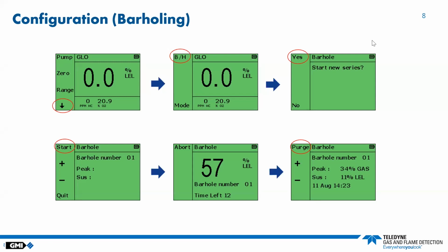In the image at the bottom far right-hand corner, you will see that a bar hole has been completed. It will give you access to your readings along with your date and time. The plus and minus arrows located on the screen will also allow the operator to move through the various bar holes that he or she has conducted to assist in location.